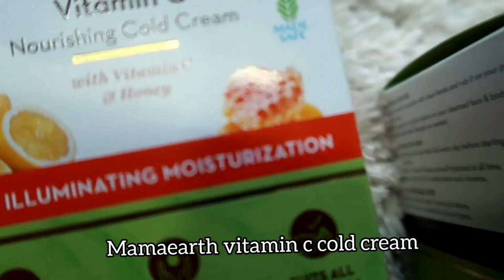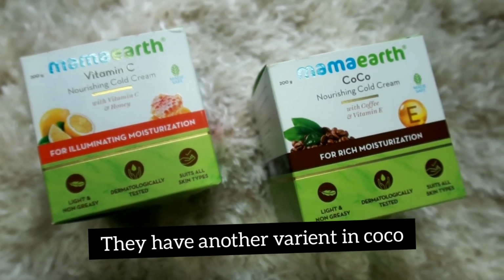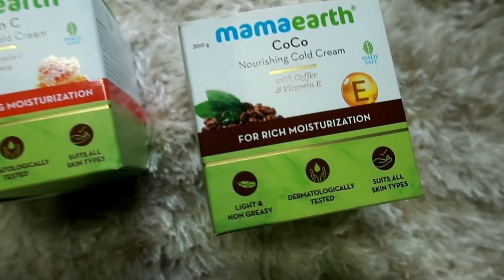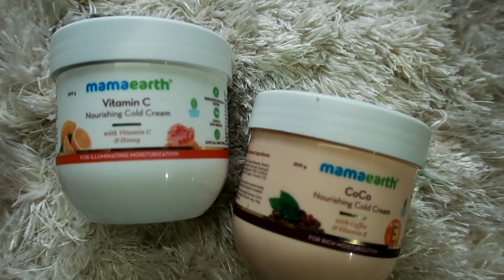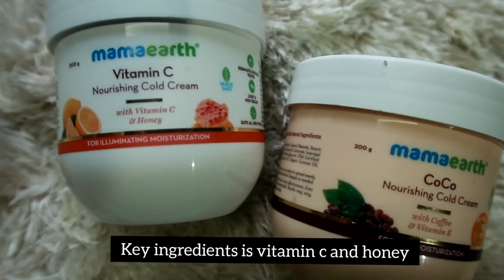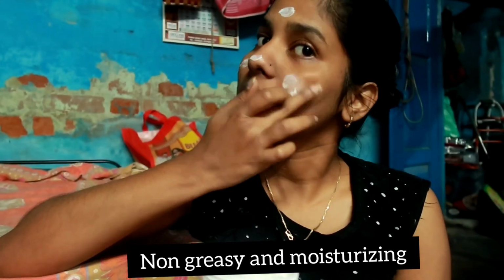The hero ingredients in this cream are vitamin C, honey, olive oil and organic lemon oil. Vitamin C speeds up the skin's natural regeneration process, leaving it with a healthy glow. Honey has skin-soothing properties that fight dry skin. Olive oil nourishes the skin. Organic lemon oil has antiseptic properties that help in cleaning away impurities.